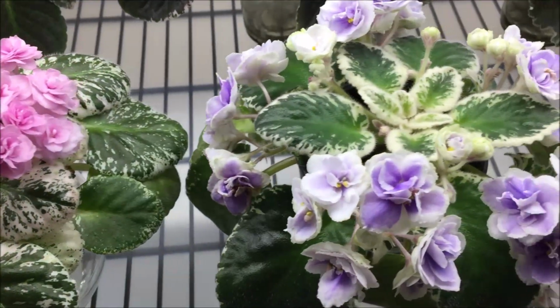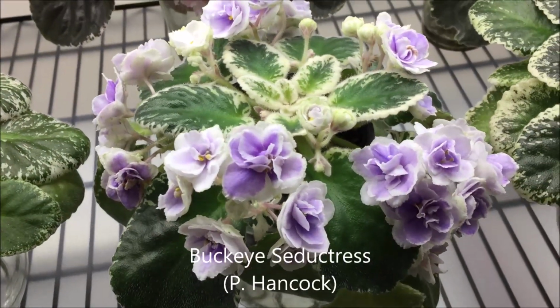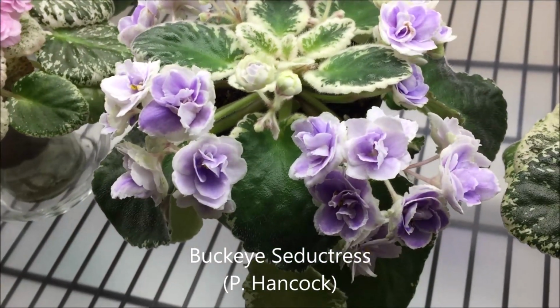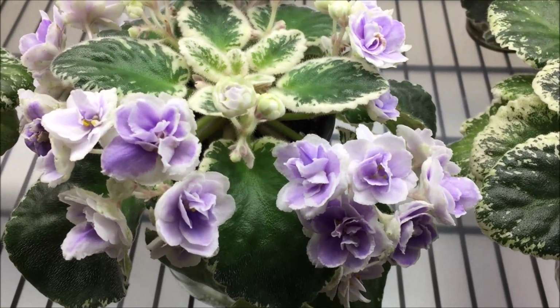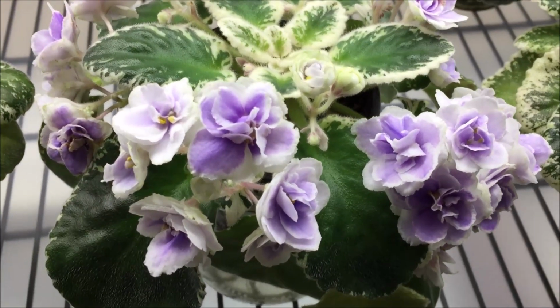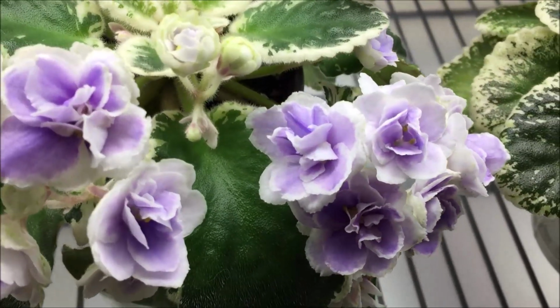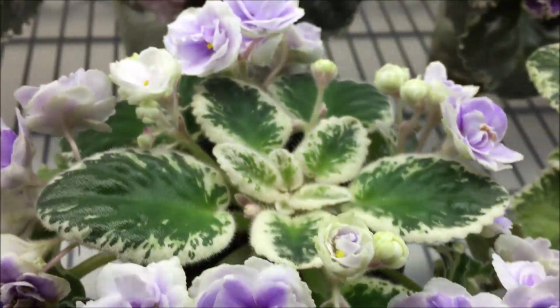Next to it is another favorite, Buckeye Seductress by Pat Hancock, and it's blooming nicely right now. Beautiful variegation on leaves, and the blooms are lavender with some white and green edge on them.